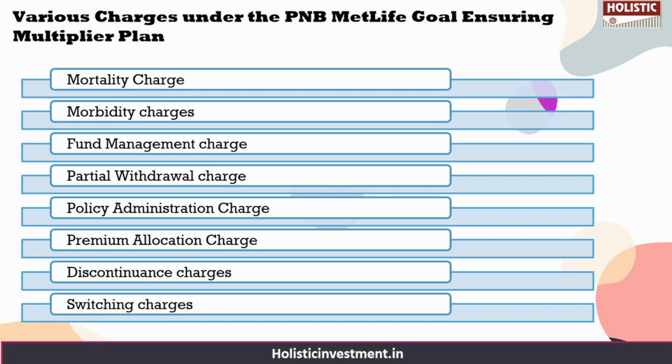So what are those charges? There are mortality charges for providing you with life cover, and also morbidity charges which apply only in the wealth plus care plan option, and partial withdrawal charge, but under the smart withdrawal facility it is free of any charges. They also impose a premium allocation charge, policy administration charges and a fund management charge for managing your funds, and also a discontinuance charge and switching charges.